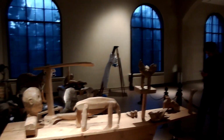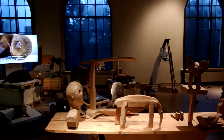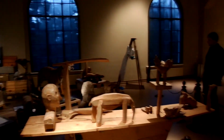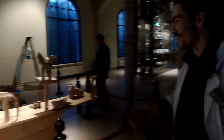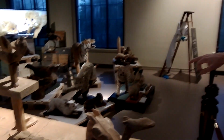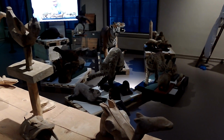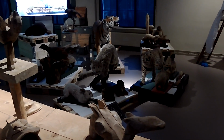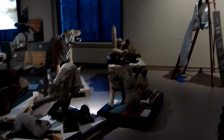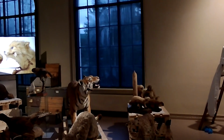What you can see here is we have a lot of stuffed animals, old animals, and these are some of the oldest, what we actually call the ugly animals. But I would say ugly is a bit subjective, of course. They are very old, and not all of them look very realistic. Look at this lynx here, for instance. It looks a bit strange, both the facial expression and the hunting position. And the color of the tiger, for instance, is not completely correct.